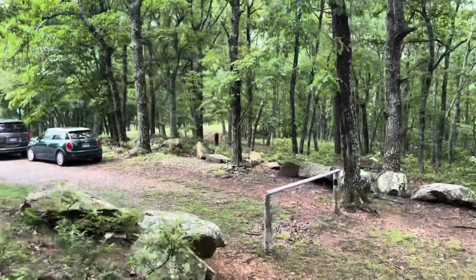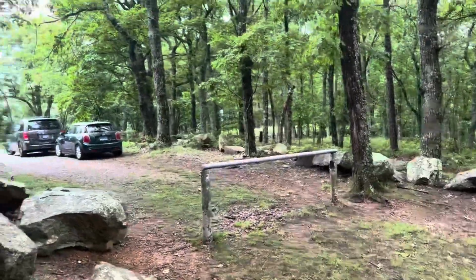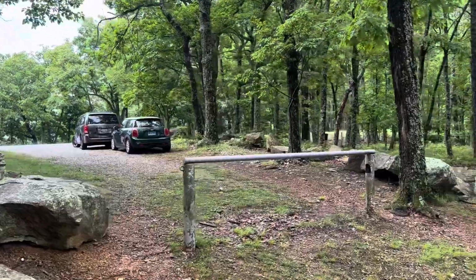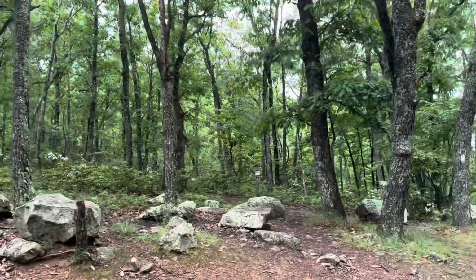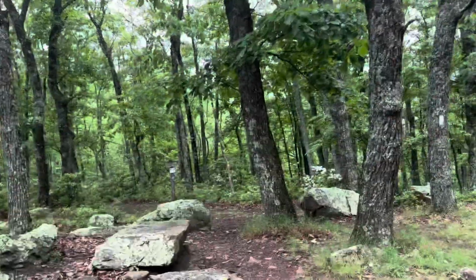Gadget Girl here on day 82, starting out from Taylor Mountain Overlook on the beautiful Blue Ridge Parkway and hiking south into Daleville. We've reached Black Horse Gap and another little parking area. And the Appalachian Trail goes on this way.